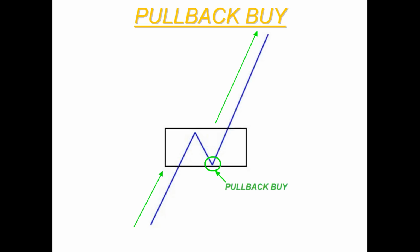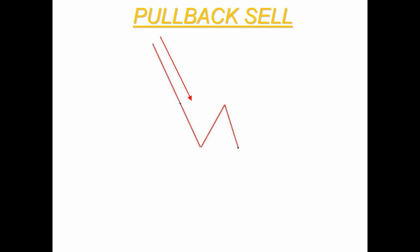That's a pullback trader. In other words, you're not looking for a breakout. You're not looking to buy as things go higher. You're looking to buy during that sell-off, hopefully at the bottom of that sell-off. It's the same way with a pullback sell. There's usually a strong trend that's established to the downside, but things rarely go straight down. Usually there's some type of bouncing or bracket, and then if the trend is strong enough, the trend continues to the downside.